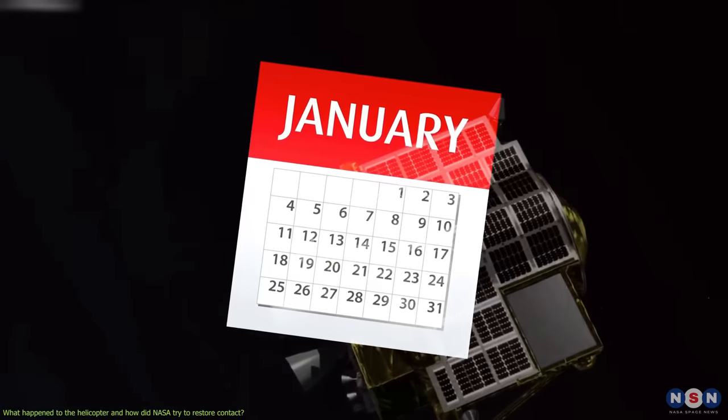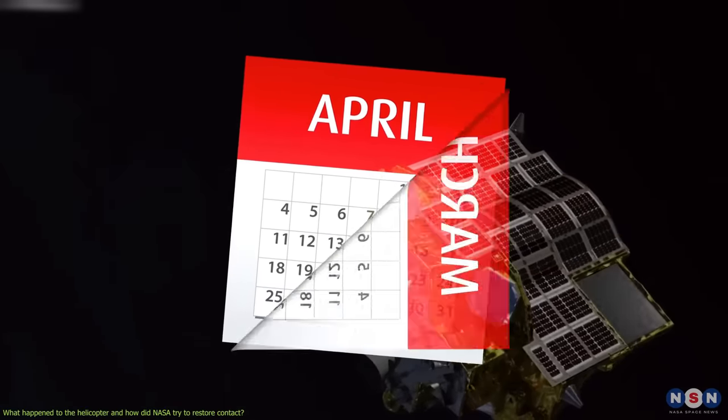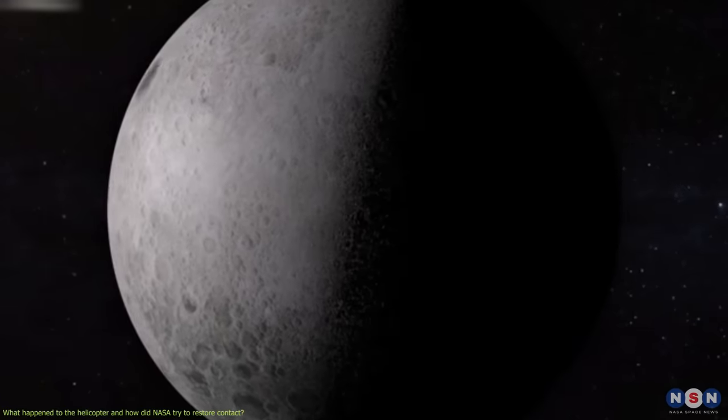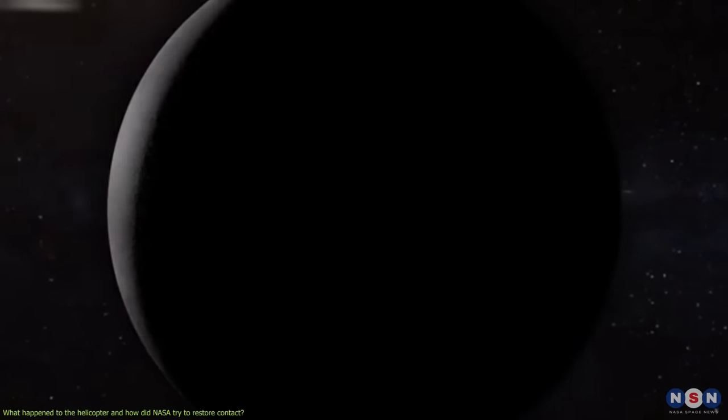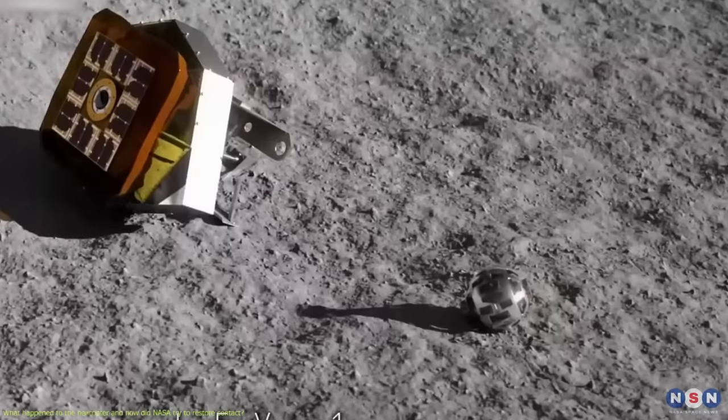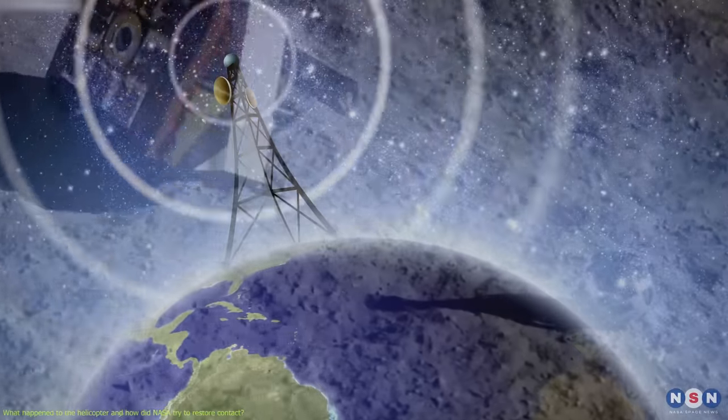This mission is expected to last for about 6 months, until the end of July 2024, when the lunar night will begin and the lander will lose power again. The two probes that were detached from the lander are also still functioning and communicating with the Earth.